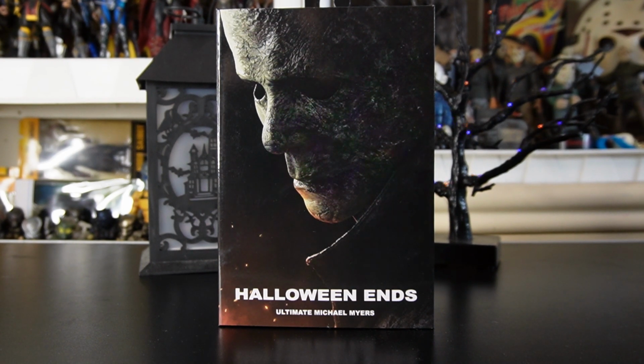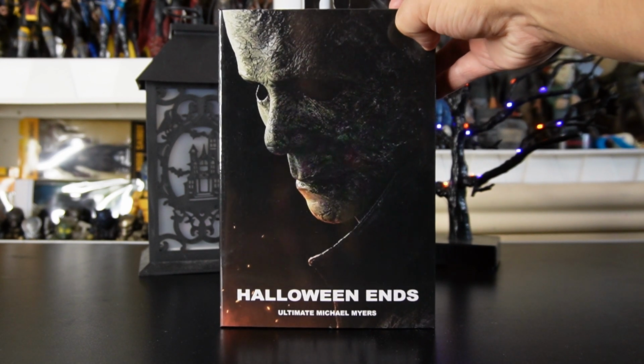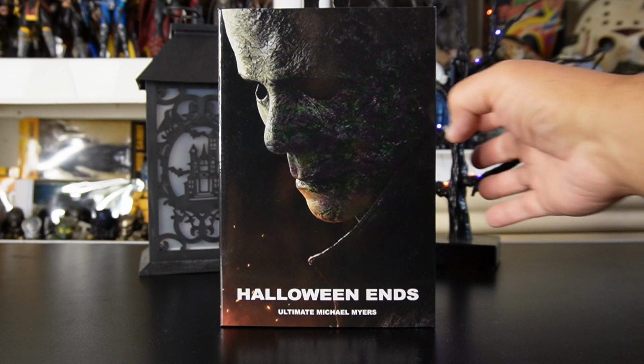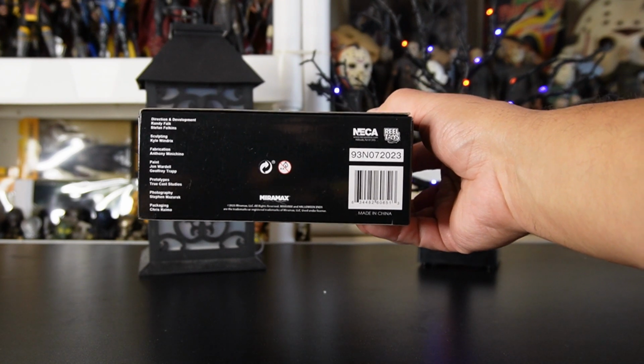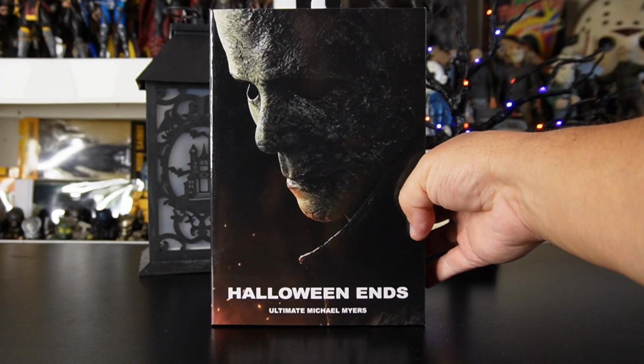All right, folks, so much jaw flapping. Let's get down to business. You can see the front of this poster art right here. It just stomps it, knocks it out of the park. NECA just delivered. Thank you so much, NECA, for making a figure like this. You can see the bottom there. If you want that SKU code, there you go, folks. There is the bottom of that item.